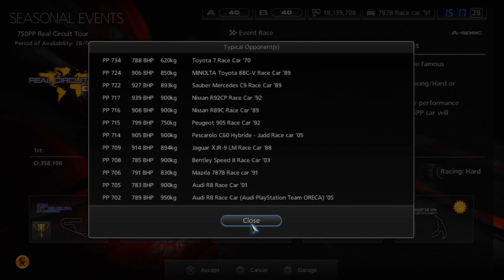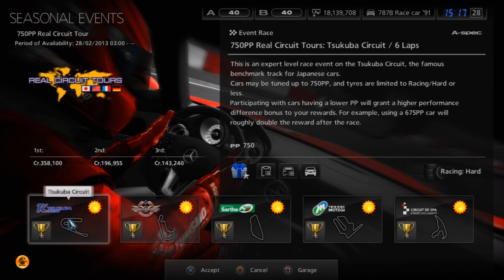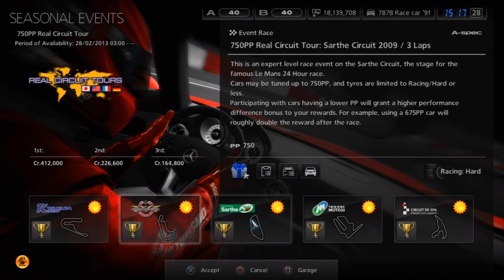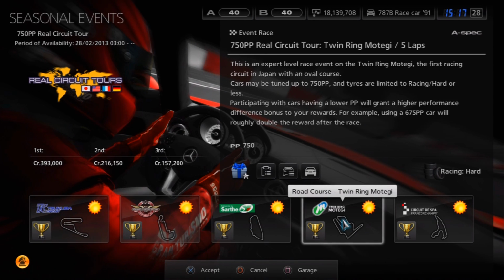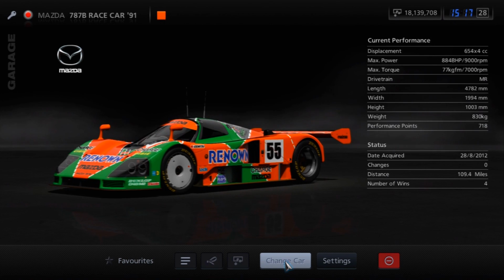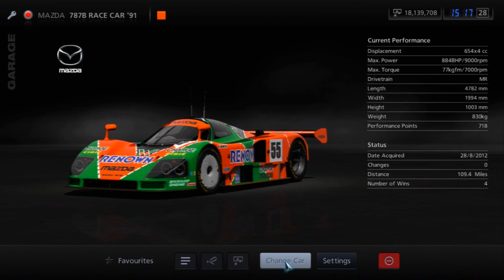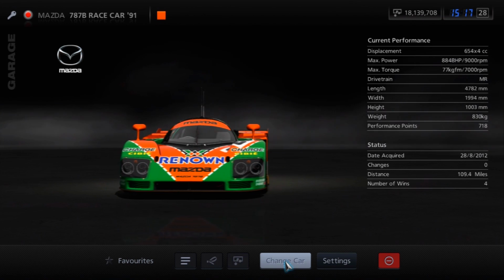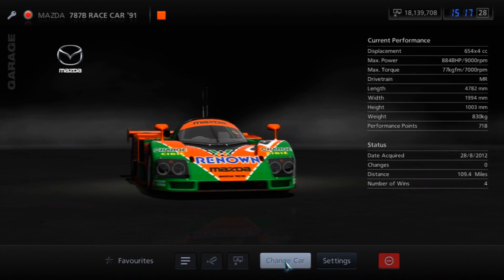Another nice thing about this event is that you've got Twin Ring Motegi, Spa-Francorchamps, as well as Sukubo Indy Road Course and Circuit of the South, but those last two are DLC tracks, and I believe if you don't have the DLC you can still play them. You get to drive the DLC ones even if you don't have them, and maybe decide if you want to get them. They are good fun, so I would recommend it, but it's quite nice that they do that.